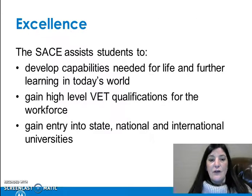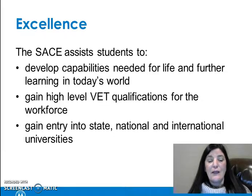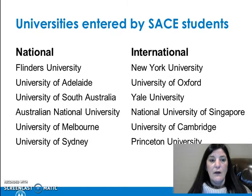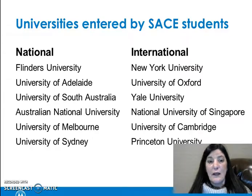The SACE assists students to develop the capabilities needed for life and further learning in today's world. You may gain VET qualifications through your SACE completion, or you may gain entry into state, national and international universities through your SACE completion. For instance, you may gain entry to Flinders Uni or Uni of Adelaide or Uni of SA. You might gain entry into a national uni such as University of Melbourne, or the SACE is recognised internationally and you might gain entry into Yale University or the University of Cambridge.